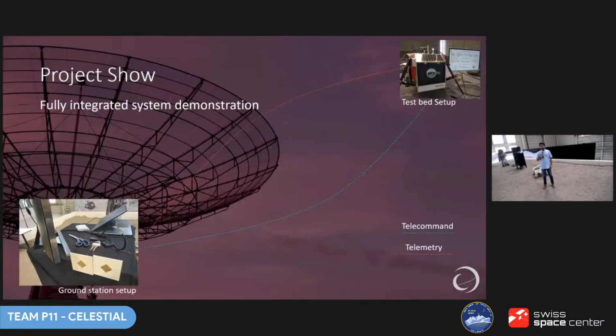On your screen, you see the project setup we have. The lower side is the ground station setup where we put our own patch antennas, as I explained, and the GNU laptop as a ground station. We will display a screen from there for the audience to understand what is happening on the testbed system and on the ground station. On the upper right corner is basically the lander. It's a moon lander, and we have our communication system that will receive the communication commands.